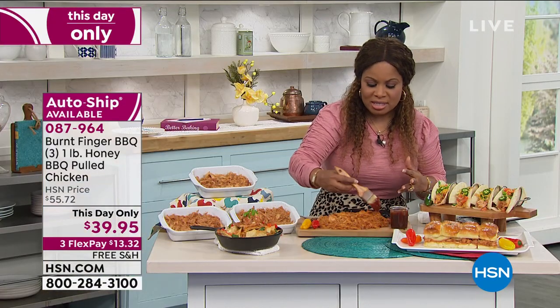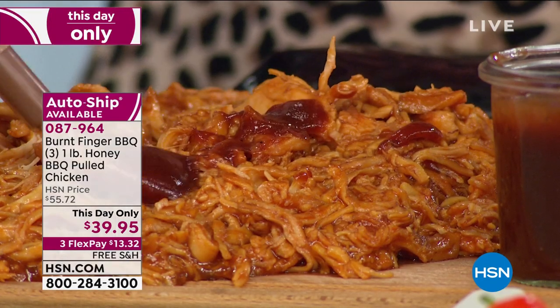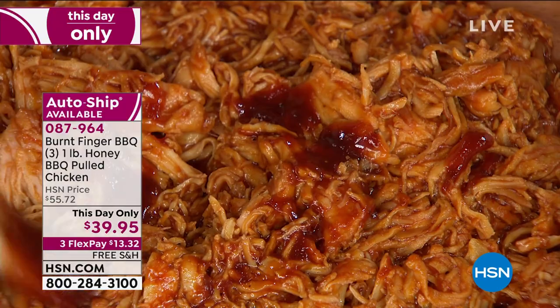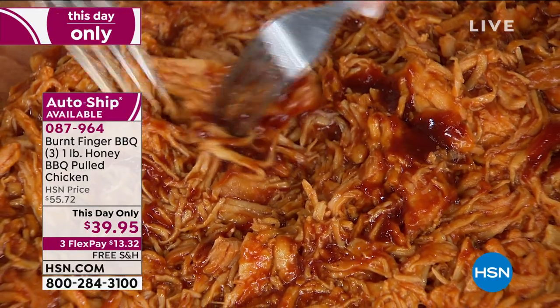It already comes with this seasoning. Describe for us a little bit of that buffet honey barbecue. Here, if you wanted to add your own extra barbecue sauce, you could do that to flavor it up a little bit if that's something that you chose to do. So really the sky's the limit on what you're gonna be able to do with this.